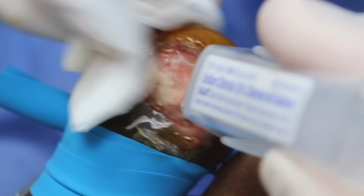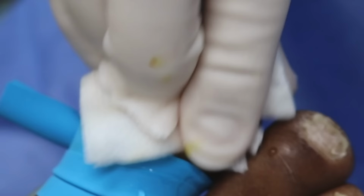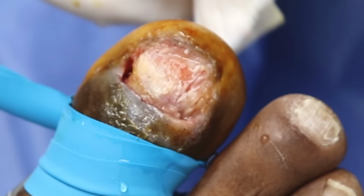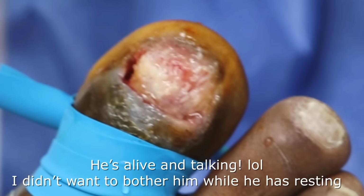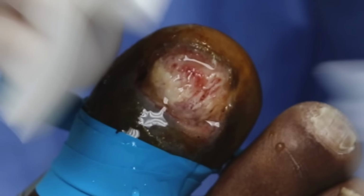Okay, we're all finished. Yep. I'm just cleaning up the wound, flushing it out. There's some liquid. Yeah, so that's just some water. Everything's clear. So this nail bed was extremely damaged. Is it? Yes. The nail was stuck in one part and it wasn't letting go. And so the whole nail bed is pretty infected.